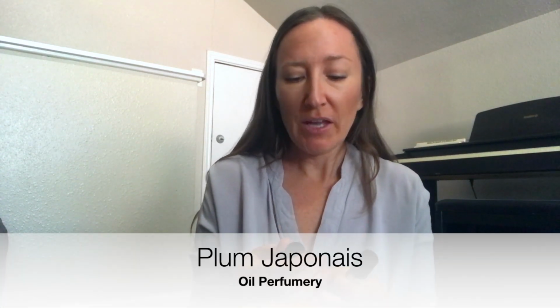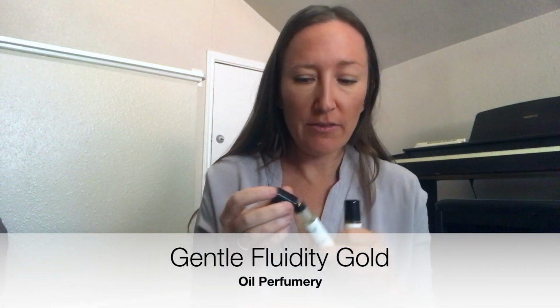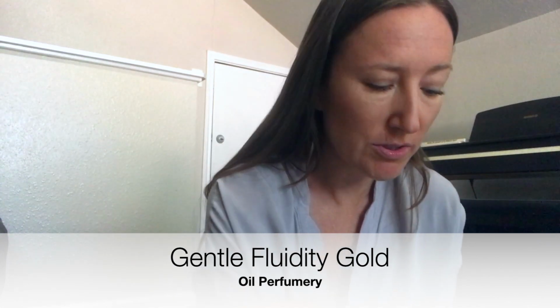Then we've got 2 from Oil Perfumery. Again, I love these. I'm just not a roll-on person. I am keeping the Spiritus Double Vanille roll-on to layer with Vanilla 28. But I've got 2 here. I've got the Plum Japanese, and then I've got the Gentle Fluidity Gold. So yeah, these are great layering tools if you've got the originals.